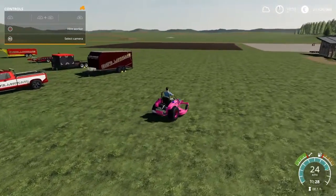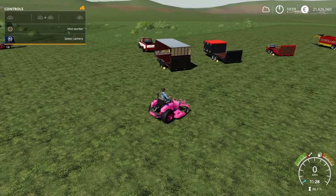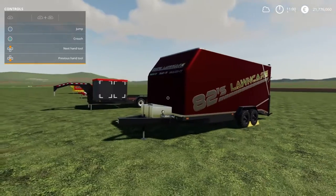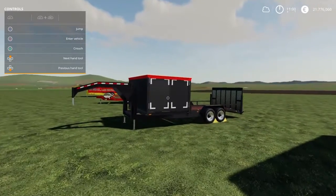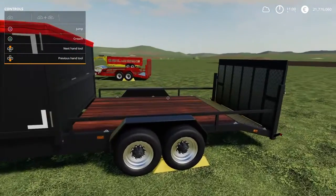So then let's move over to the trailers. We have 3 different trailers. You got the A trailer, which you can have enclosed, or you can have it like this, where you actually have capacity of dumping grass into it, and you can have your mower on the back.